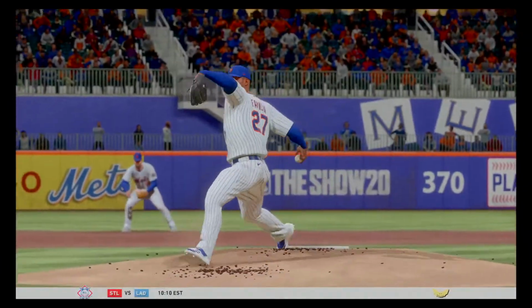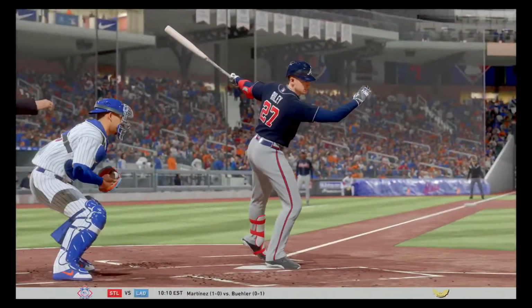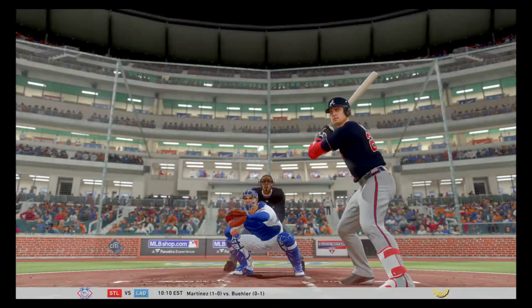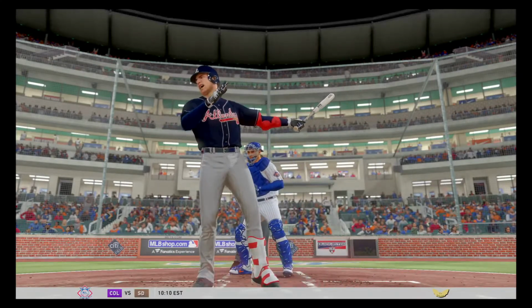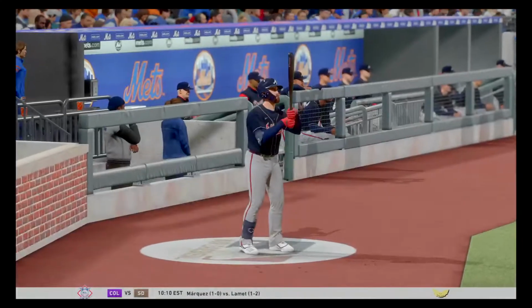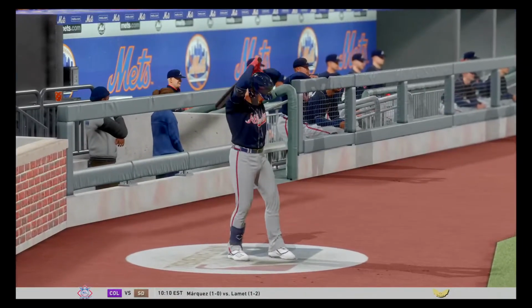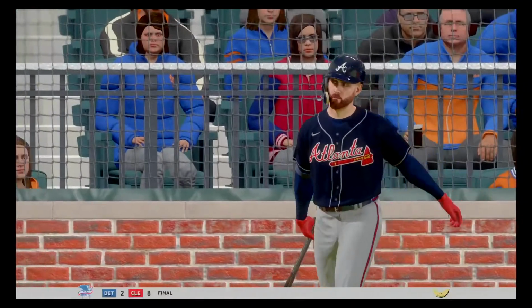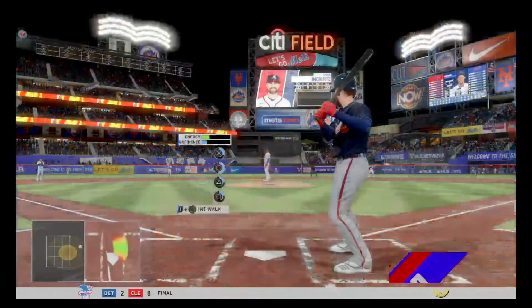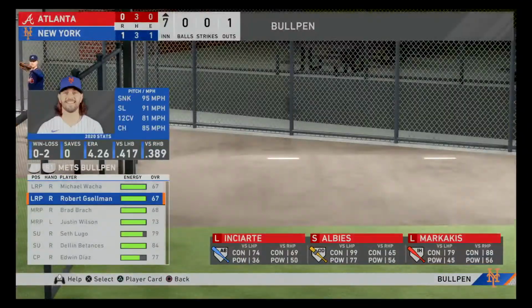I'll tell you, in a 1-run game, especially this late, getting that first guy in the inning is so important. It changes the whole complexion of the inning, so that was a big out. Ender Inciarte will pinch hit here, and he's the potential tying run. Number 11, Ender Inciarte.